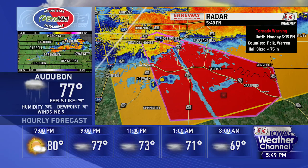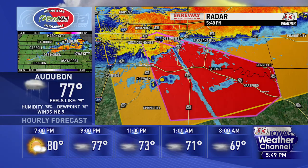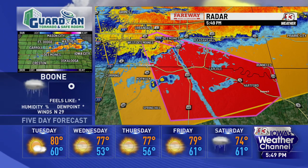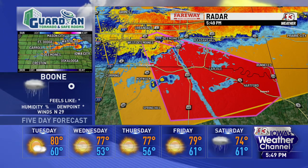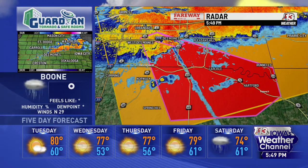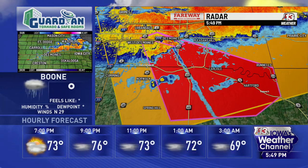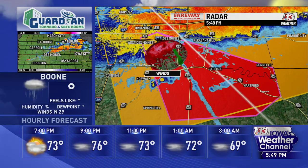I'm going to track this for you and give you some idea of where the rotation is located with this as well. But this is a particularly dangerous situation. It's been hot and humid all day long, and now we're starting to see some rotation potential here. We've also been seeing some extremely strong height with this storm, and it is located on the south side of Des Moines at this point.